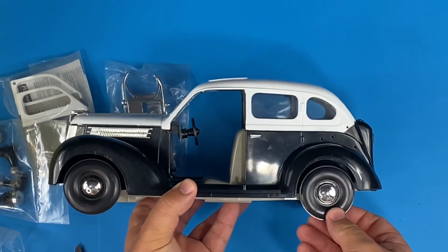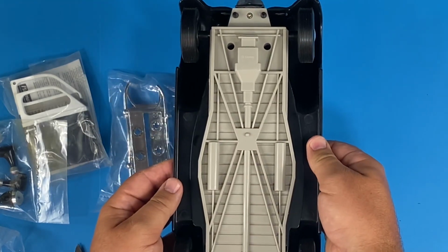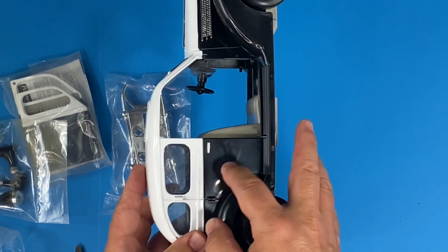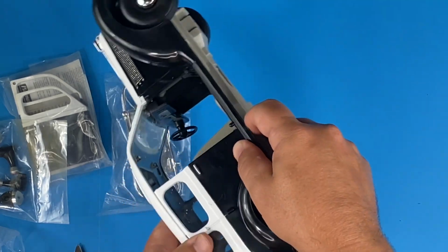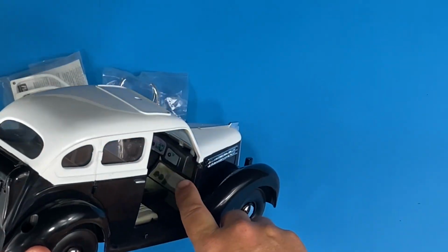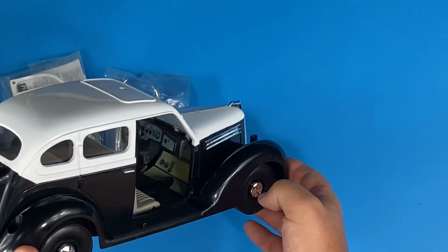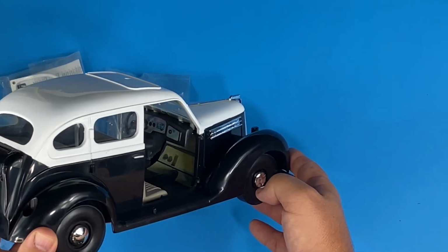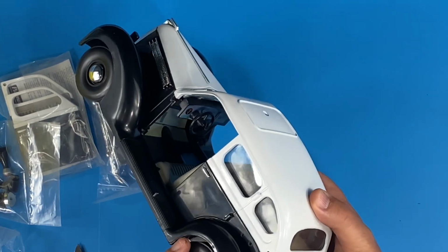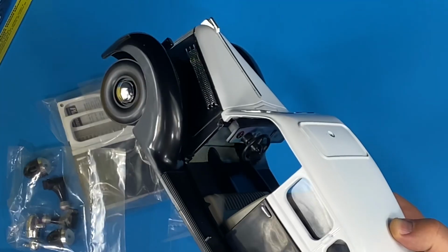It's got some nice chrome. The wheels are not rubber, they're just a hard plastic. We've got some details on the bottom. Chrome hubcaps, silver painted handles. We've got some stickers in here. They're almost like a shiny, chromey looking, they're not chrome, but they are painted to have that shiny vibe. We've got a sticker for the floor mat and the pedals on the bottom.